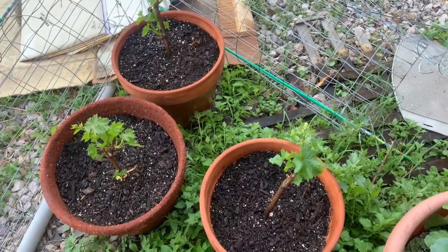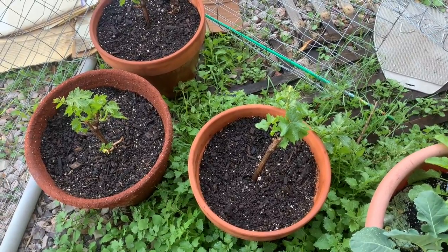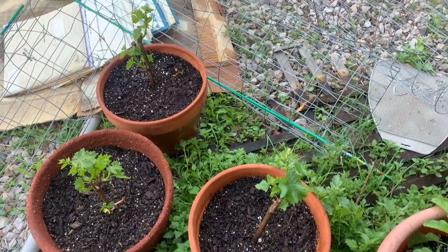But I'm still gardening. I'm still playing with solar power, off and on. And nothing new other than that. I'll give you a quick tour of my garden, and we'll go from there. Recently bought some more grape plants. Got them potted. They seem to be doing well.